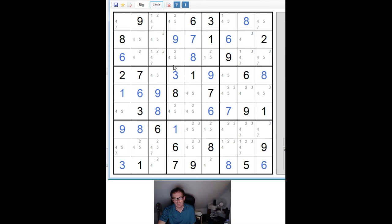In fact, now you can see we have a 2, 4 in this cell, a 2, 4, 5 here, and a 2, 4, 5 here. So I need to go ahead and eliminate all other 2, 4, 5s from this row. Okay, maybe we're closing in on something.